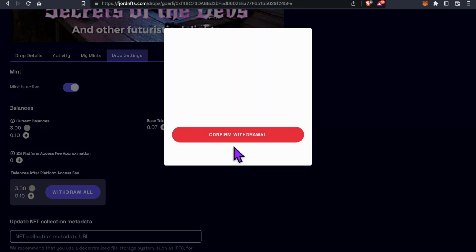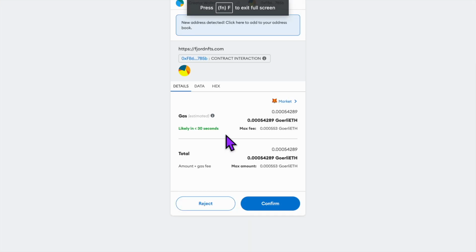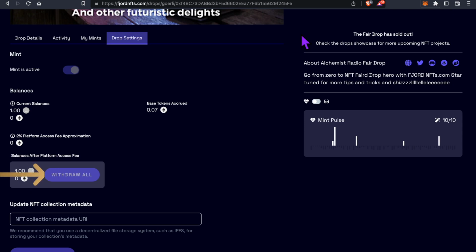Click on Confirm Withdrawal. Wait for confirmation. Click Confirm. Let the transaction process. Success. You'll see that Withdraw All is grayed out here and our ETH balance has returned to 0.